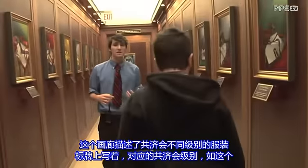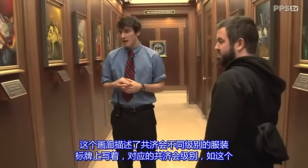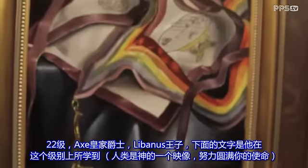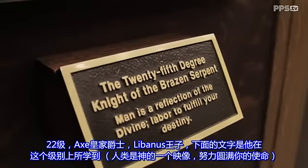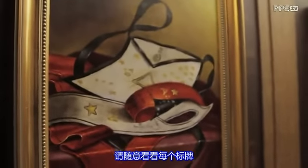So this hallway contains paintings of each degree's regalia. So these plaques here say which degree you are. So the 22nd degree is the Knight Royal Axe, Prince of Libanus. And this text here is the lesson that you learned at that degree. Y'all can feel free to take a look at each one of the degrees. Take your time.